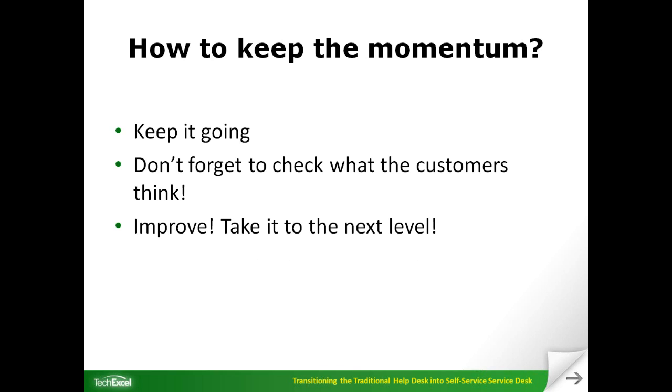So how do you keep the momentum? By realizing the importance of this valuable asset, you need to make sure you don't neglect it. Constantly remind your users and customers that the portal exists. If you're accustomed to sending email responses with updates, try updating the incident and then sending a link to the portal with more information on the incident.